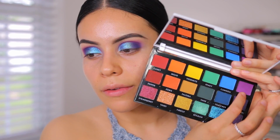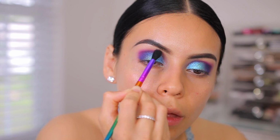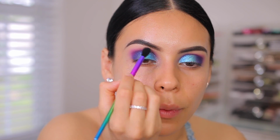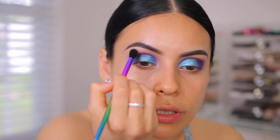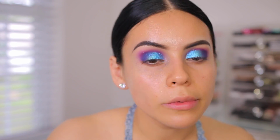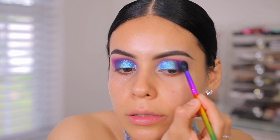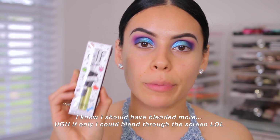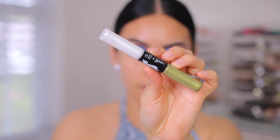Then going in with more of Sadie also in the crease, with the blending brush, which is the J3. Because I still want to keep the purple, but I also like the way the blue looks with it. So I'm using both of them simultaneously. Is that the word I'm looking for? You get me. I know there's a lot of fallout on my face, but it's fine. We also have the little Suki to My Heart eyeshadow topper duo that I do want to use. This retails for $12. So this is what it looks like.